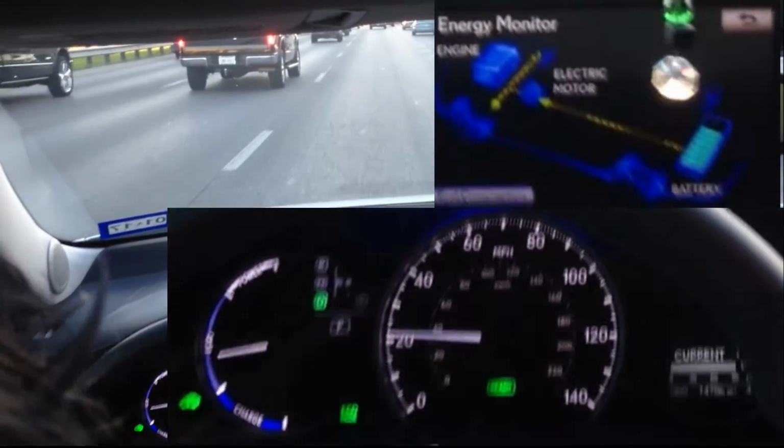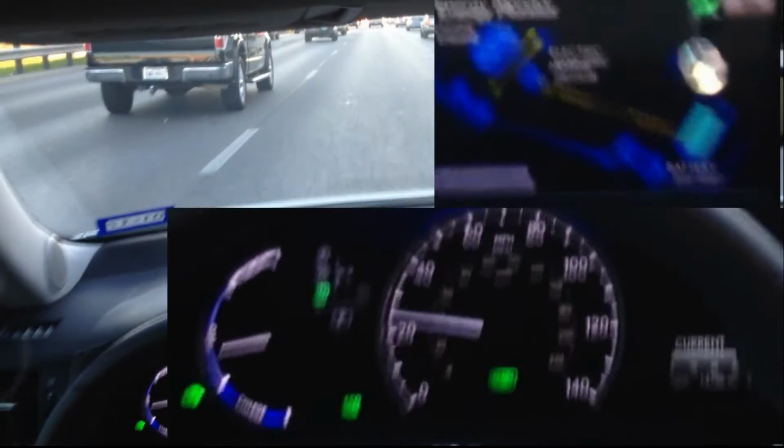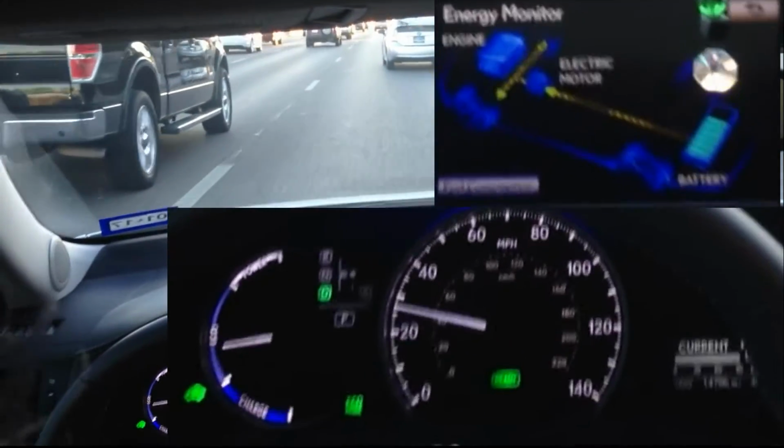It's a Prius trying to get in front of me. I'm going to let him go. I'm going to let every car that comes up this right hand lane go and get in.